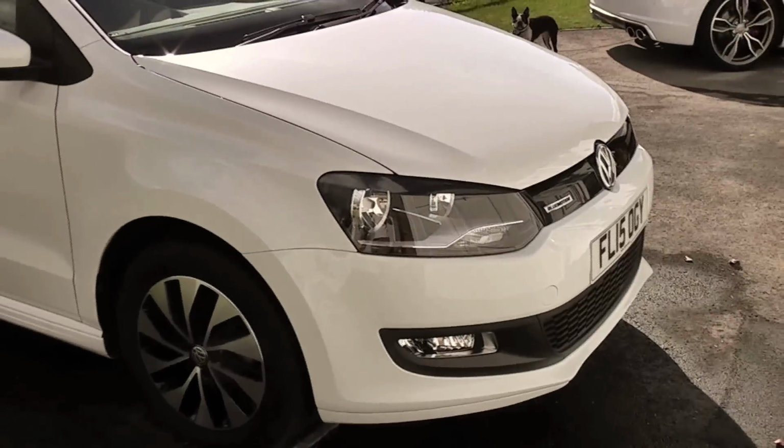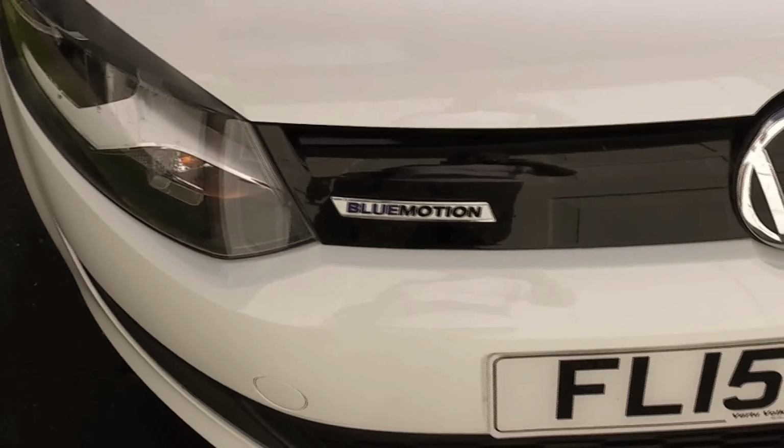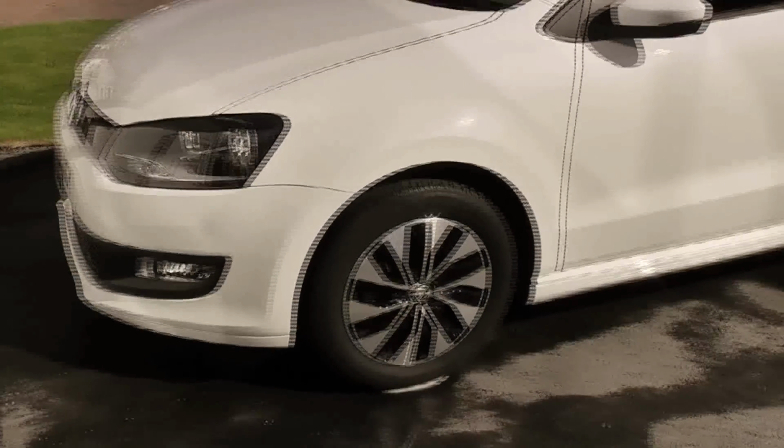absolutely spit mint out of the box, as you would expect from a car which has done in the region of 4,000 miles or so. Anyone looking to buy a car like this, I can guarantee you won't go far wrong, that's for sure.